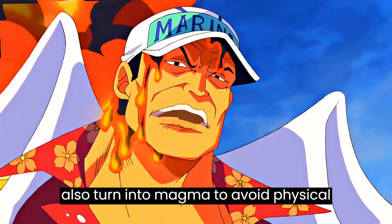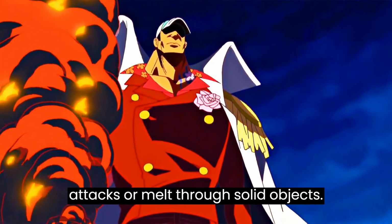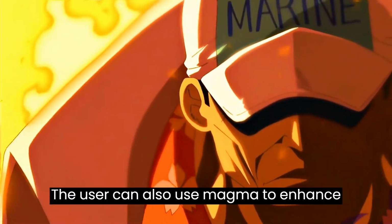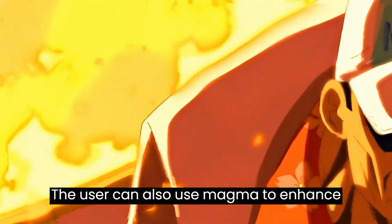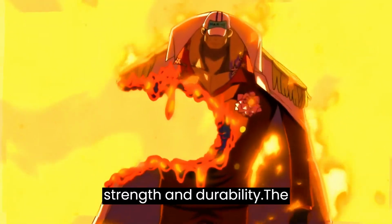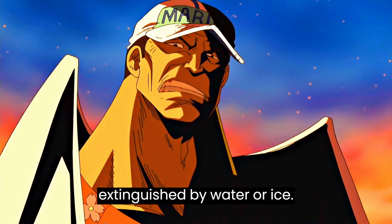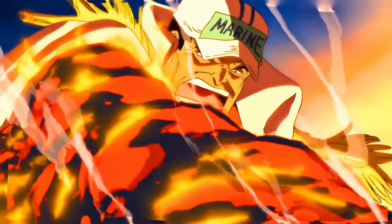The user can also turn into magma to avoid physical attacks or melt through solid objects. The user can also use magma to enhance their physical abilities, such as speed, strength, and durability. The user's magma can also be cooled or extinguished by water or ice.